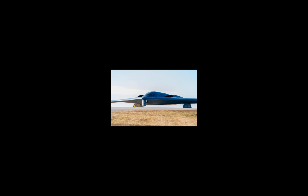Okay, so shape is huge. But it's not just the shape. No, definitely not. The materials are just as critical. The B-2 skin is coated with this stuff called radar-absorbent material, or RAM.